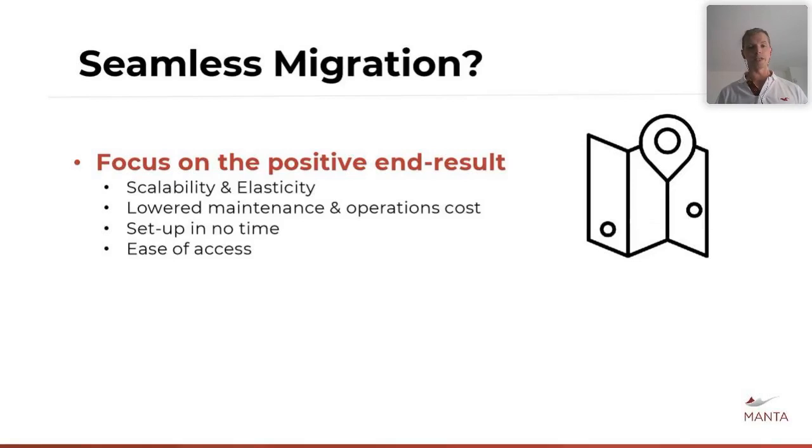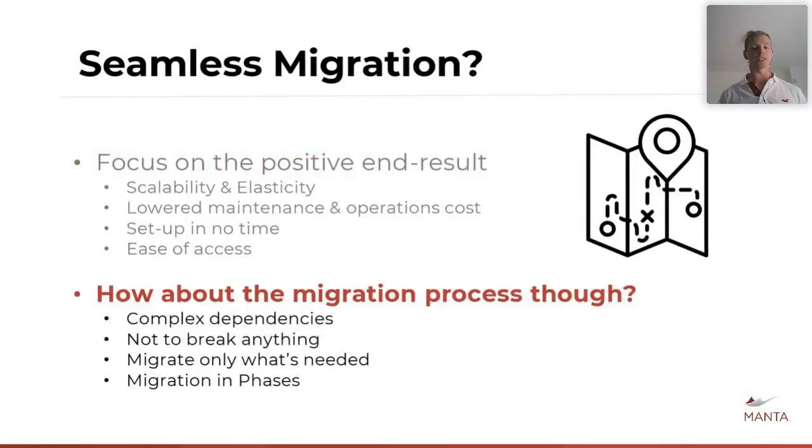But how about the migration process itself? Are we thinking about that sufficiently? And based on Gartner's research, it seems that we're not. Basically, teams are overrun by the complexity that they discover, and there are shortcuts being made, which leads to future issues when end users start using the system.